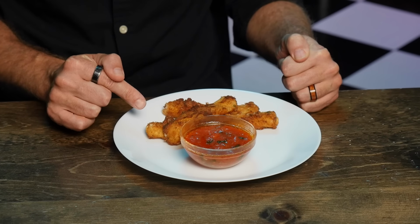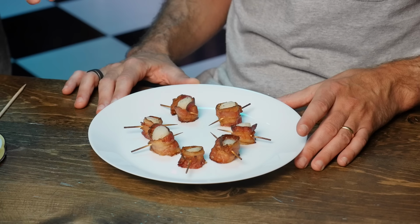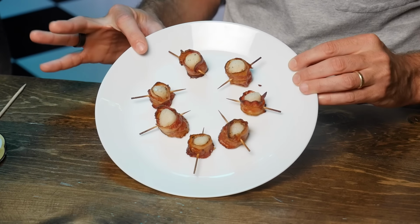And now, let's taste our next two cost-conscious creations. But they're cost-conscious in different extreme ways. Yeah, so we got some super fancy mozzarella sticks that we're calling Twigs du Fromage, and some very cheap bacon-wrapped scallops that we're calling Dollar Store Surf and Turf. Let's start with the cheese. What makes it fancy, Nicole?